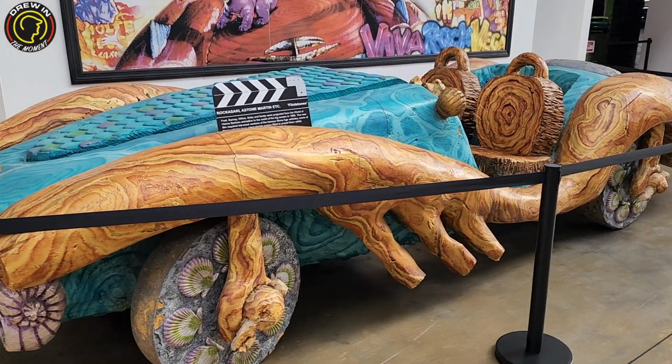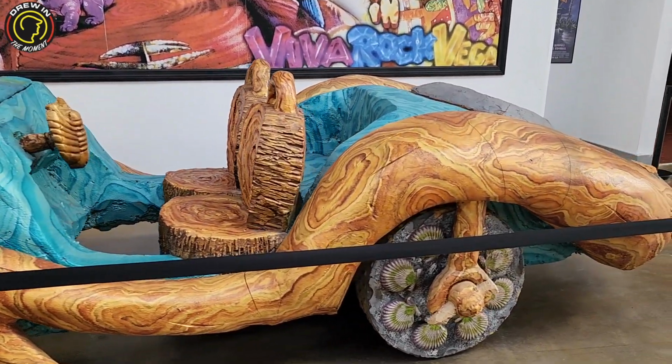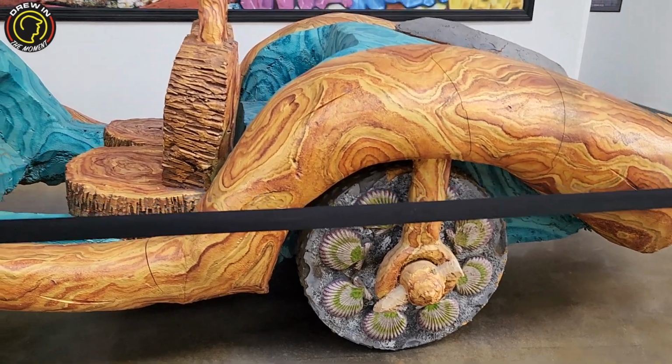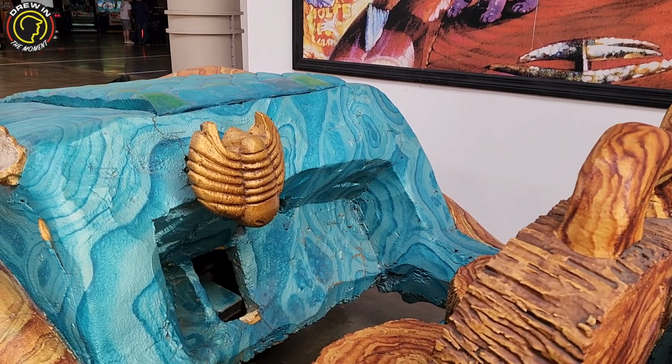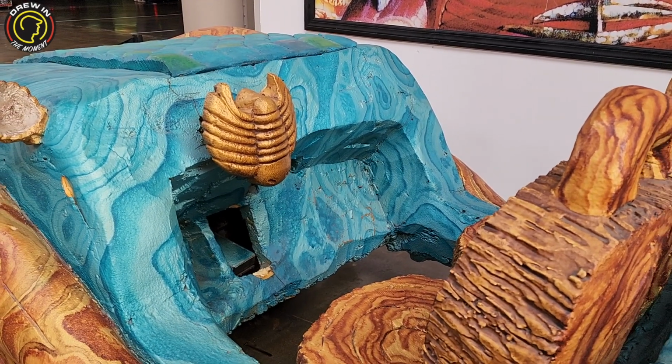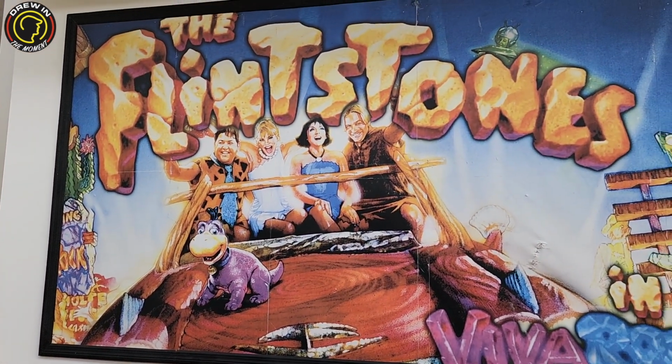Oh my goodness. So awesome. I love the shells on the wheels. And see, it looks like there's a gas pedal. They were cheating. They weren't really using their feet. But yes, from the Flintstone movie.